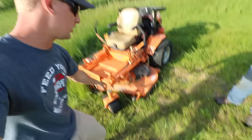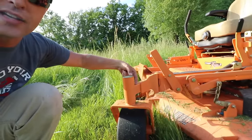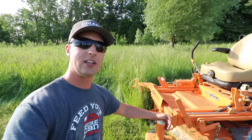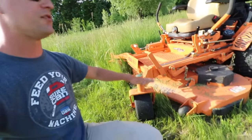Number one, the front casters right here. This right here, it sticks up about 2 inches, if you guys can tell. When you're going under play sets and the swing for the seat, it can catch onto that and I can pop that right off. It's a little thing, but this should be shaved flat.